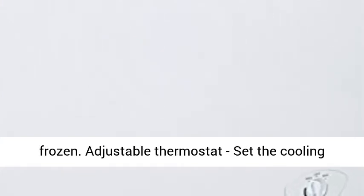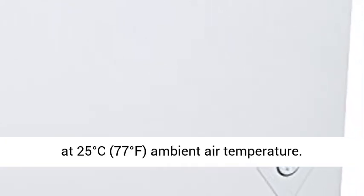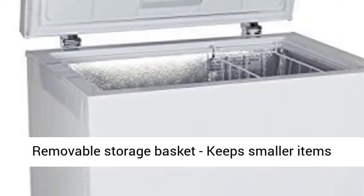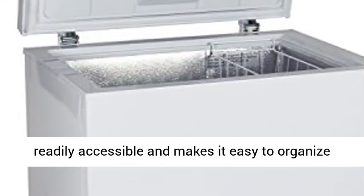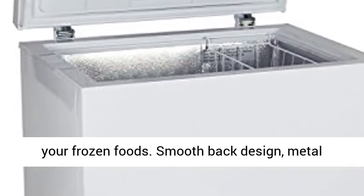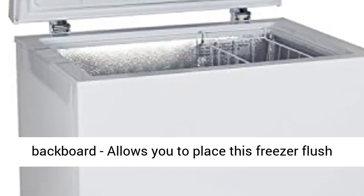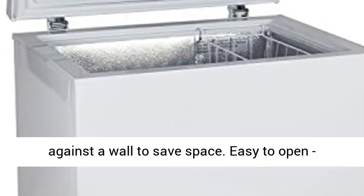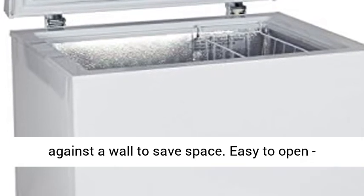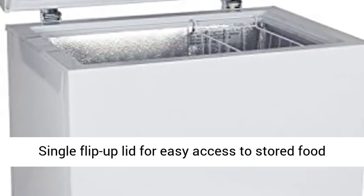Adjustable thermostat: set the cooling level between 0 degrees centigrade and -24 degrees centigrade, 32 degrees Fahrenheit and -11.2 degrees Fahrenheit, at 25 degrees centigrade, 77 degrees Fahrenheit, ambient air temperature. Removable storage basket keeps smaller items readily accessible and makes it easy to organize your frozen foods. Smooth back design, metal backboard, allows you to place this freezer flush against a wall to save space.